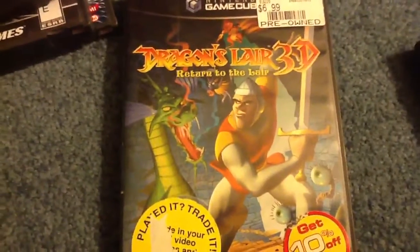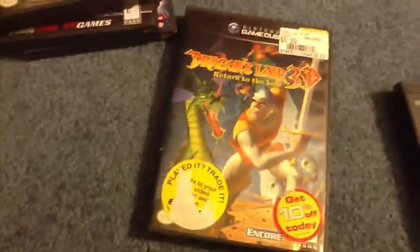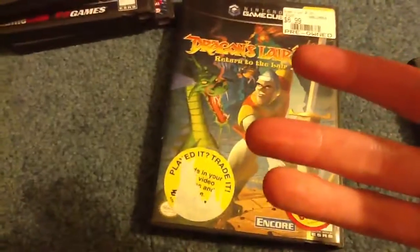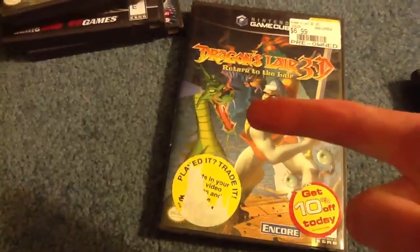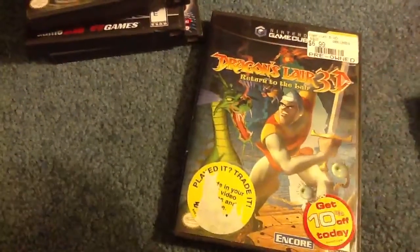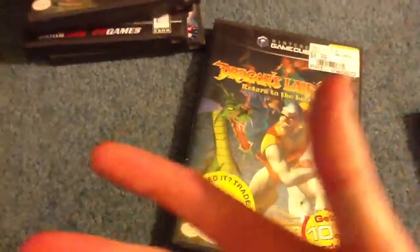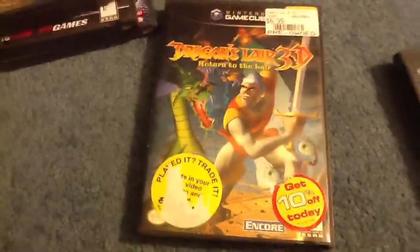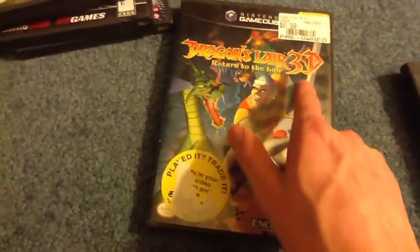not bad. But this one, this is Dragon's Lair 3D. Basically, Don Bluth had Dragon's Lair, right? So they wanted to make a 3D game based on the popularity of, like, I don't know, all these other 3D platformers that were going on at the time. So why not make a Dragon's Lair game in 3D?